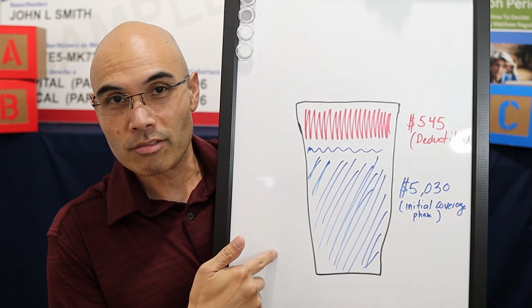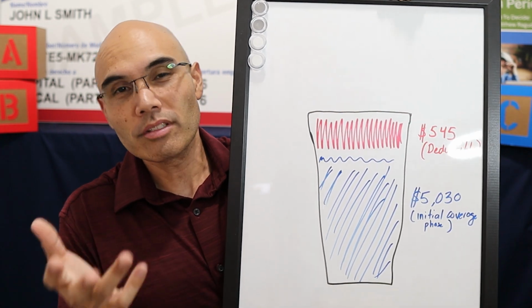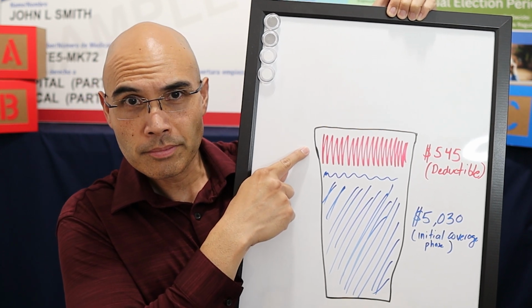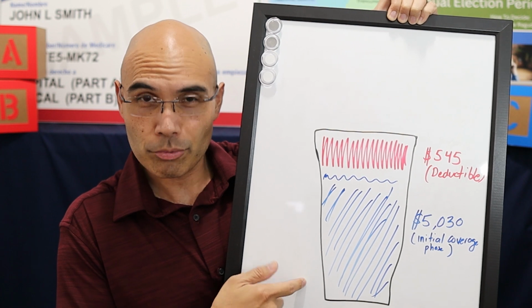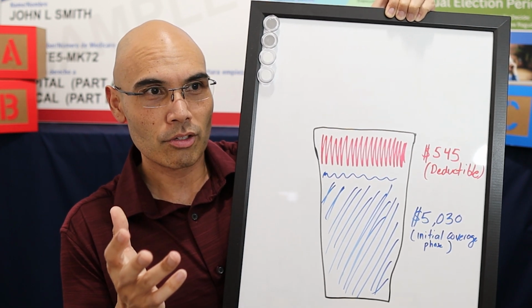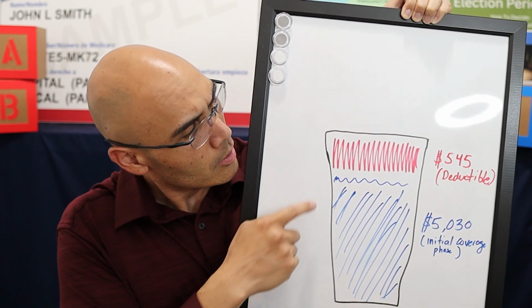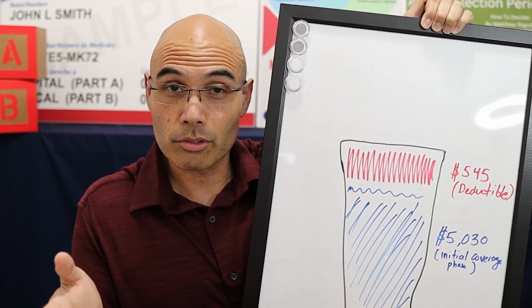This is a coffee. We can call it a weirdly constructed latte with foam, no milk, and just espresso. So this would be something probably I drink. It looks more like a cortado. If you ever have one of those, it's just espresso and foam. And on the top, we have the deductible.